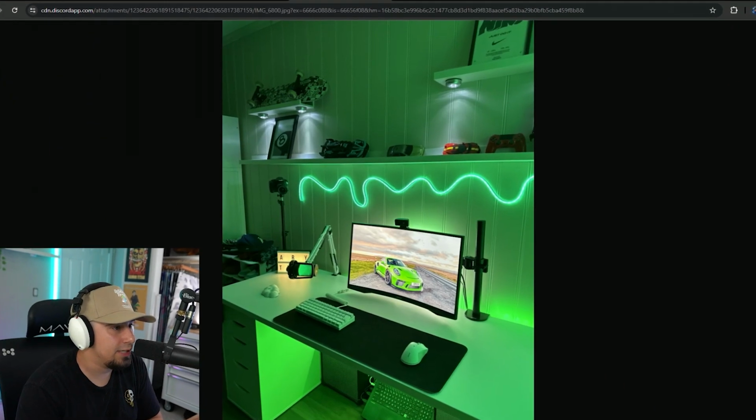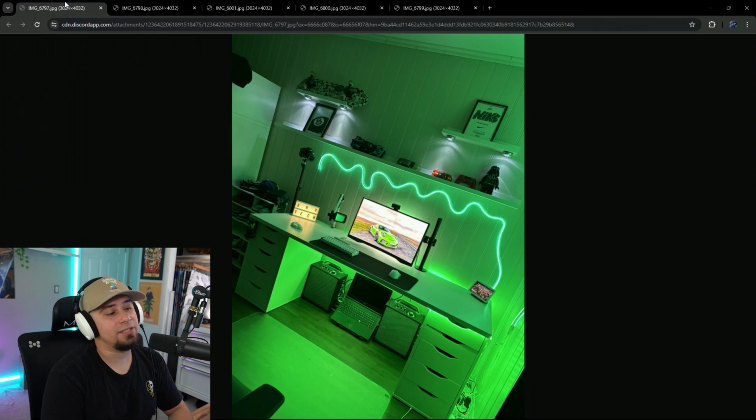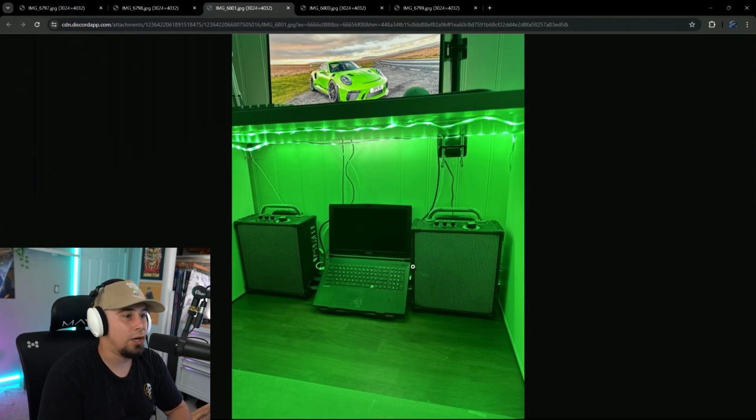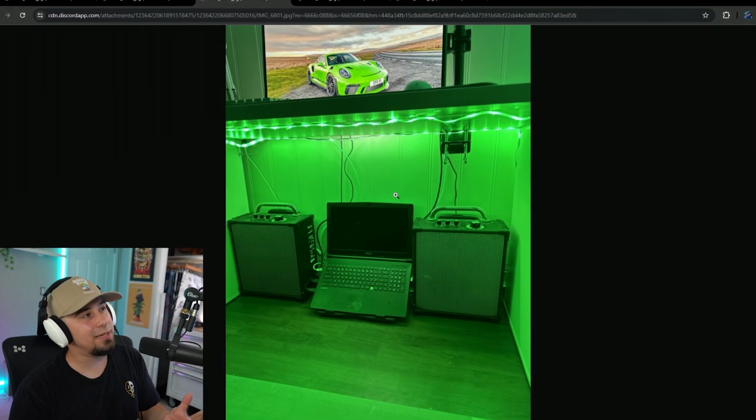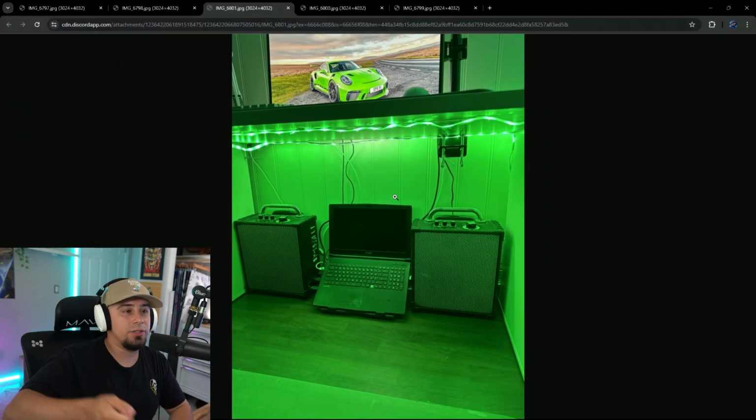Wait, is this the laptop setup? Yo, this is a laptop setup. Okay, I can't lie, this is a really clean setup for a laptop setup, dude. I do think that you should put the laptop up top and mount it like how I've done in other previous laptop videos, because it doesn't really make sense to put the laptop below when you could use it as a secondary screen and then just run the cables to the right.